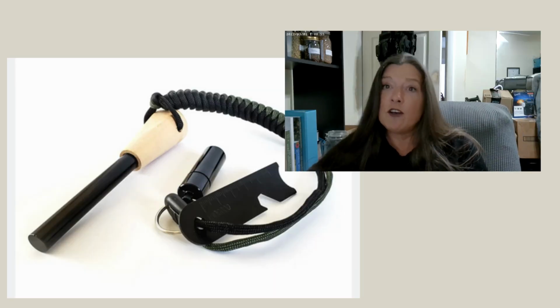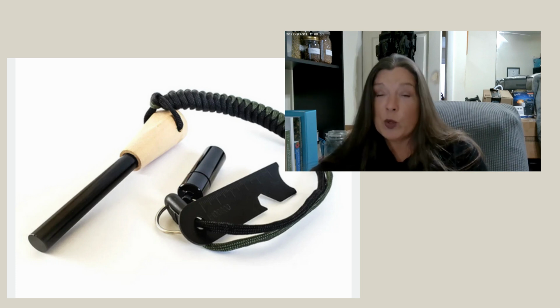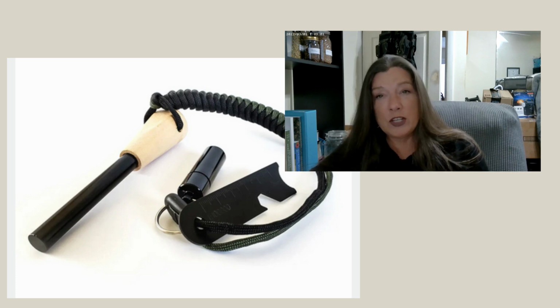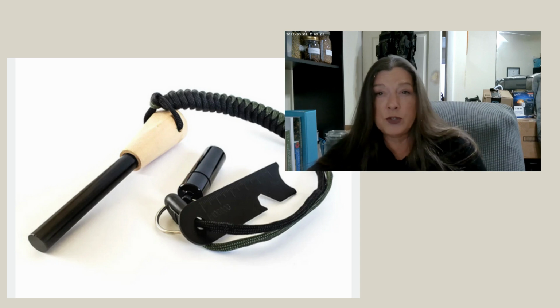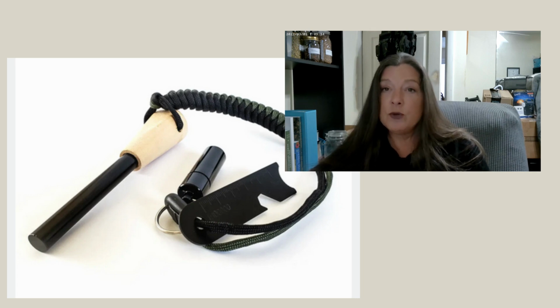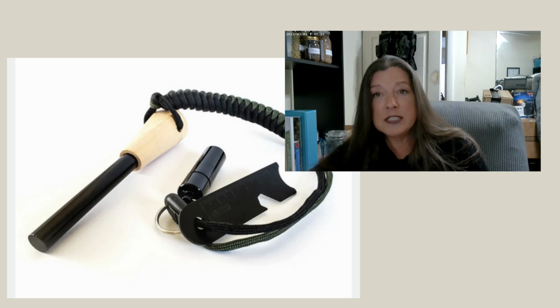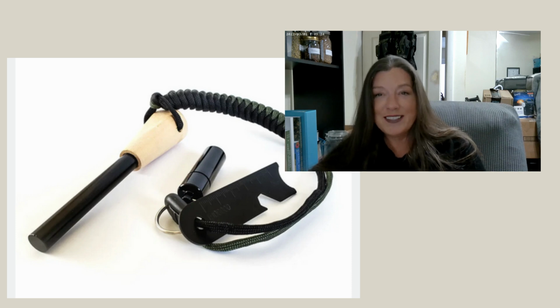And we can't forget a fire starter and some waterproof matches. This is very important, especially if you are bugging out into more of a remote or wooded area where you may need to start a fire to keep warm, to boil water, or to keep yourself safe. Please be sure you practice with this fire starter at least a few times before you have to bug out. Hopefully you never have to, but please practice with it so you're comfortable with it.